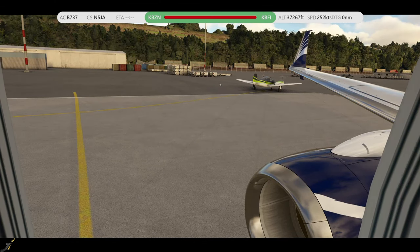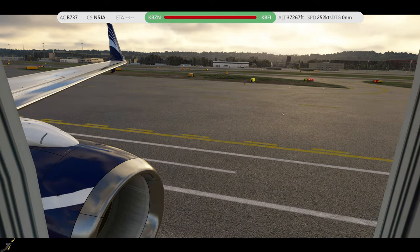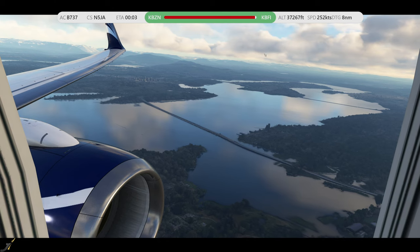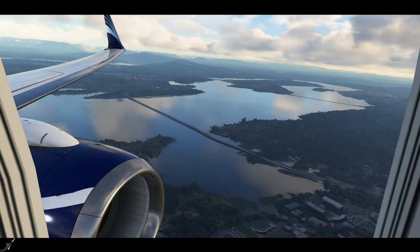Let's probably pick this side. This is going to be a good side to come in on. Oh, that's cool. It's like an open hangar over there. Let's go. Replay. Go. Nice. Set the flaps to full for replay as well. Get the progress bar out of the way.